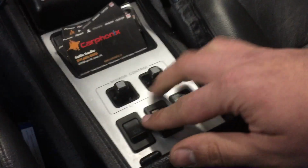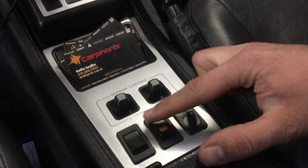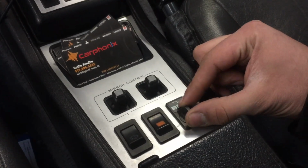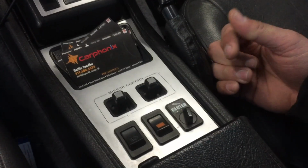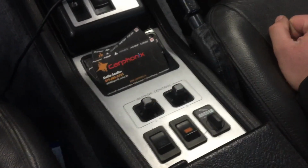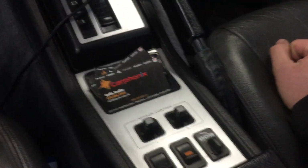It's got down here in the center, this is for the rear defroster. This is for the headlight washers. This is for the original suspension that was on it. It had like an adjustable electronic suspension on it. It's no longer functional because I've replaced all the shocks and struts with KYB XLs.